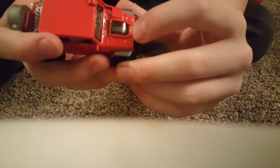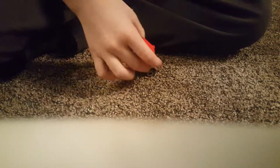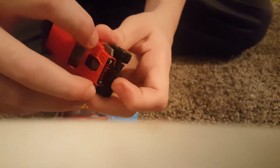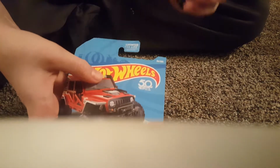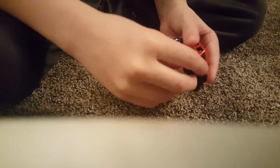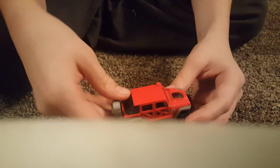All right, keep going, Eli. And then right here you can see the engine, with the open hood. Yeah, hood scoop. And actually I'm going to show you this on the package because it's the same color. Right here on the package, that's what this thing is. I don't know what it's called. I know what it's called, I just can't think of it. Anyway, just keep going. This one's got the plastic bottom, silver rims, a little bit of black right in the center of the rims.